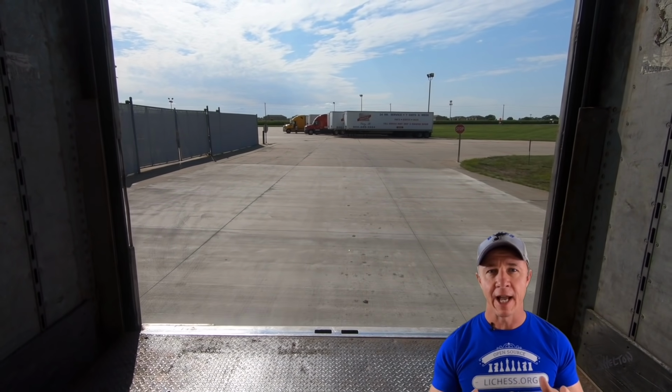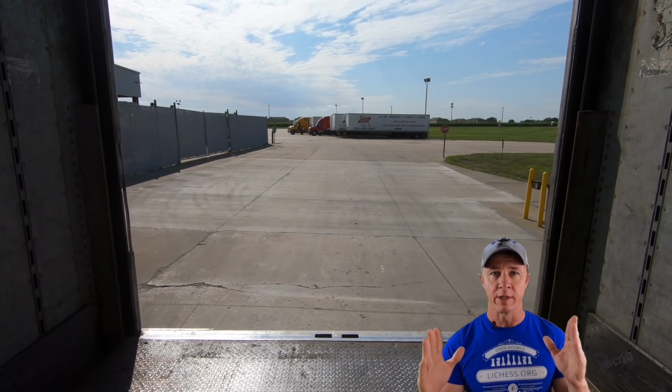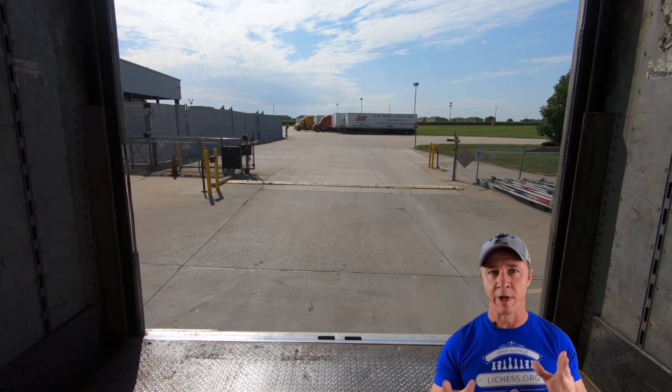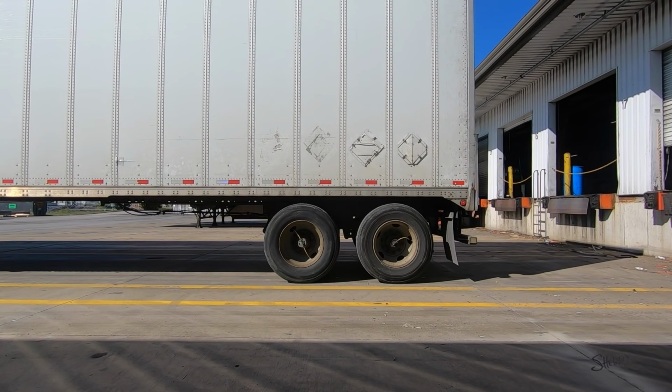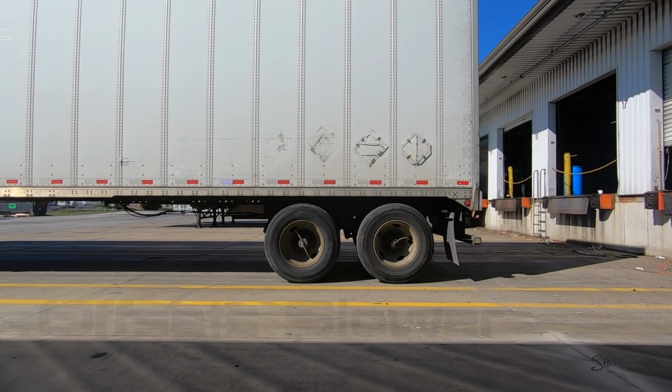Important to note, the length is not determined by the actual body of the trailer. It depends on the distance between the kingpin and the pivot point. The pivot point is where the trailer contacts the ground at the rear tandems. A 53-foot trailer with the tandem slid all the way to the rear will offset considerably slower than the same trailer with the tandems moved forward.